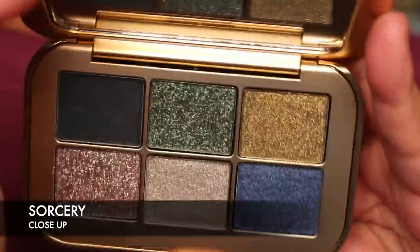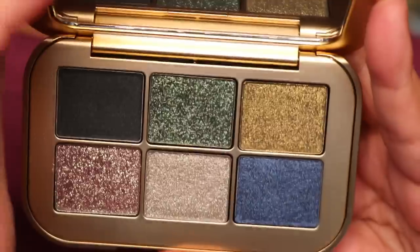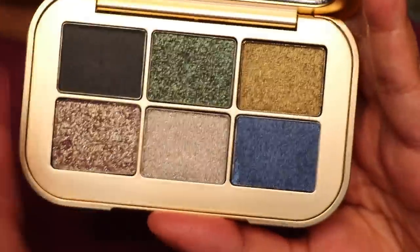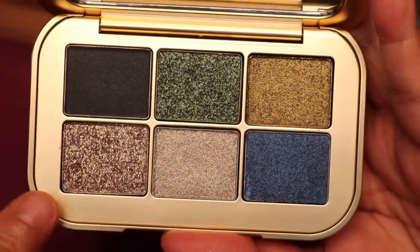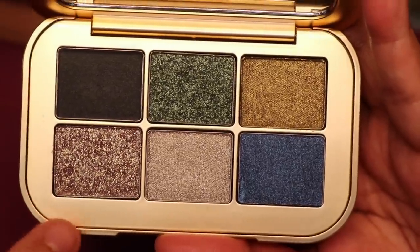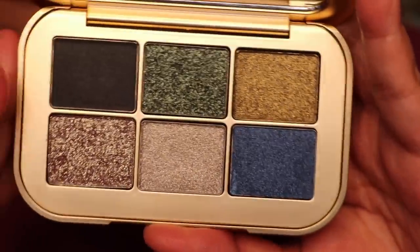There are four metallics in this palette, a seamless matte and a luminous duo. I've not seen the luminous duo yet, so this is going to be the first look of that. So these are the colours, and look at that. You can see the four metallics there, and this is that luminous duo, which I'm really, really excited about. Not seen that yet, want to see how that looks. These colours are so unique. They're not a colour story that I've seen very often.